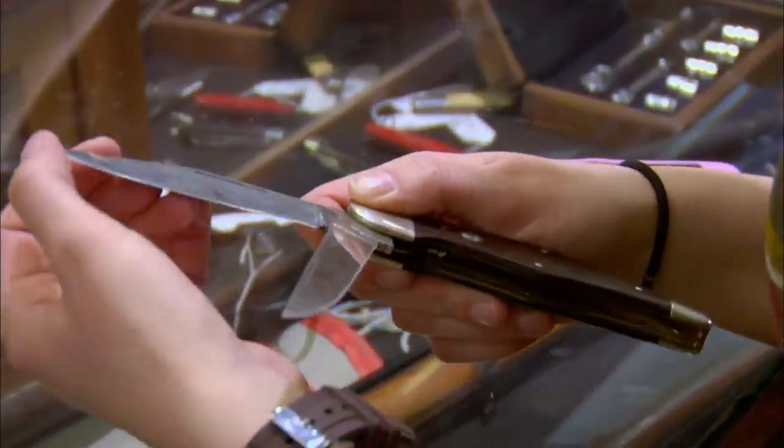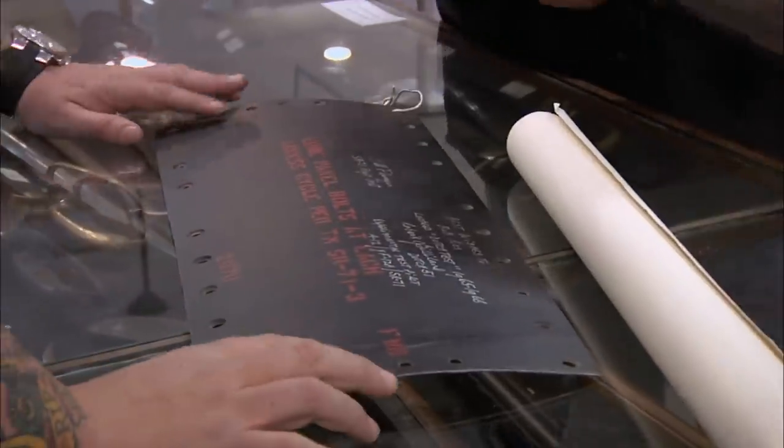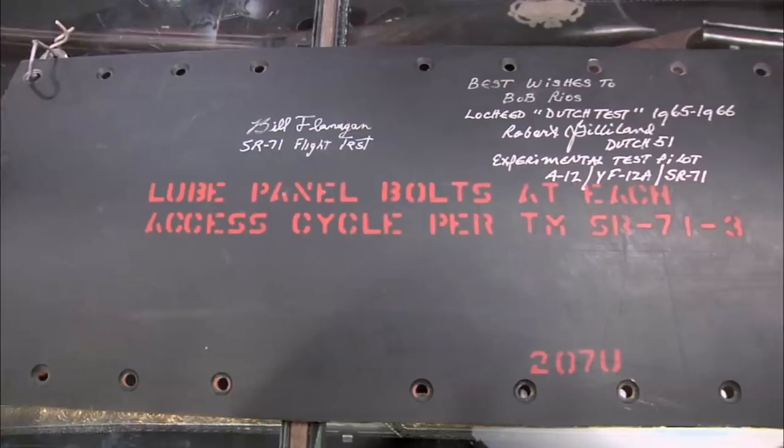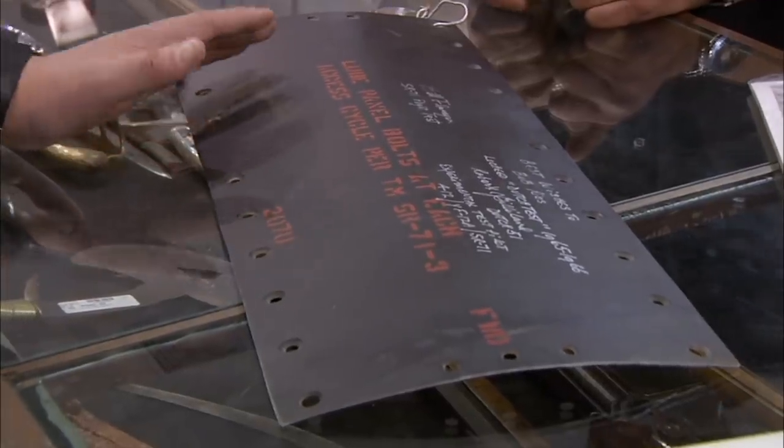What do we got? Got a very cool piece of aviation history for you here. A titanium nose piece off of the SR-71 Blackbird. Okay, where did you get this? Actually, my dad came across it. He used to work on it back when it was a big national secret. You know, these planes were so mysterious at some point that they were actually thought of as being UFOs.